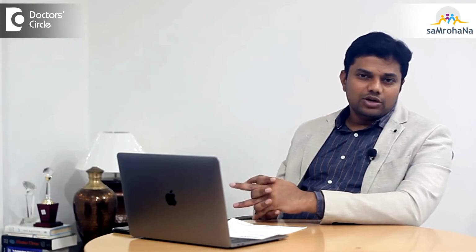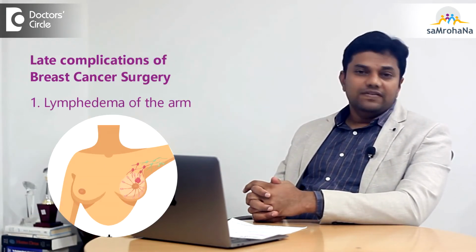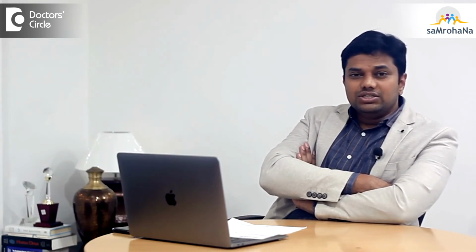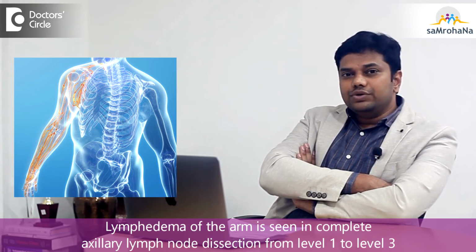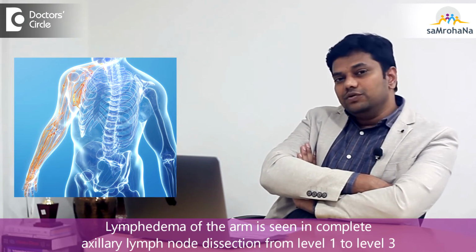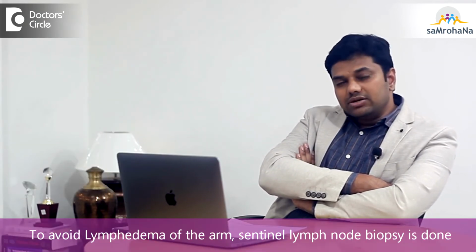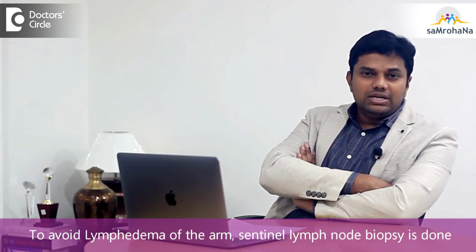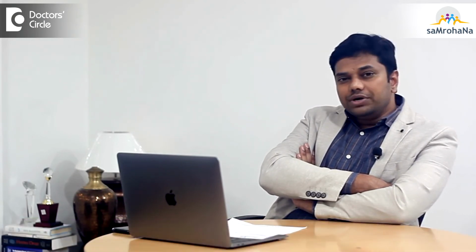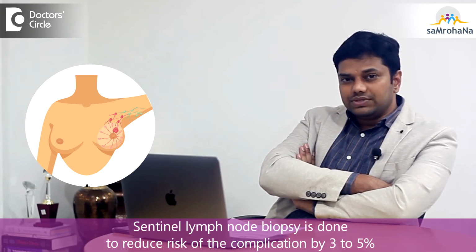Apart from these early complications, you can see a few late complications like lymphedema of the arm. This is one of the most common late complications, seen in nearly 15 to 20% of patients who have undergone complete axillary lymph node dissection from level 1 to level 3. So to avoid this complication, we generally follow the latest technique, that is sentinel lymph node biopsy, where we can avoid this complication and reduce the risk to 3 to 5%.